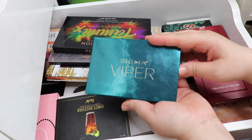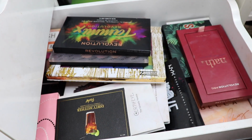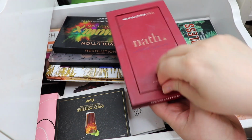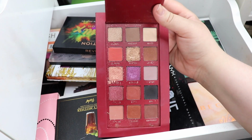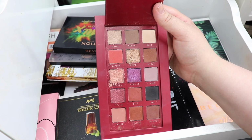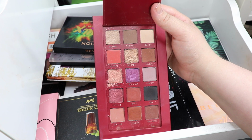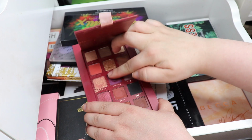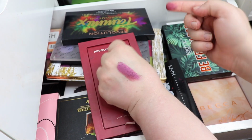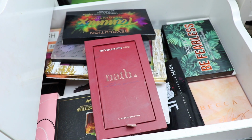So this is the Sigma Viper palette. Very pretty, a small little curated palette. This is a really good Revolution palette that I can recommend if you like the color scheme. The quality is really good when it comes to this palette. They blend very, very easily. The mattes, the shimmers are really, really nice. Like, look at this. Look at that. I mean, that's a pretty good shimmer in my personal opinion. That's the only one that I used that I really have enjoyed.